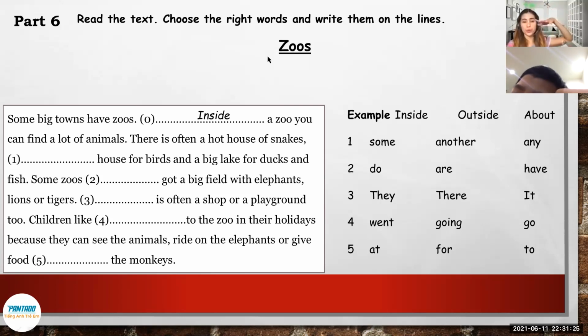and it says there is a house for snakes, and then what other houses do they have in the zoo? Aside from the house for snakes, it says another. Okay, so there is a house for snakes, another for birds, another for ducks, and another for fish. So another house. Okay, because this is about houses. And then another house. So it's another. Okay. Number 2, please.